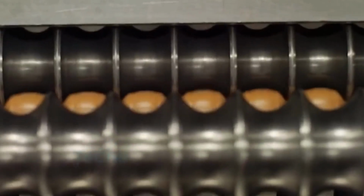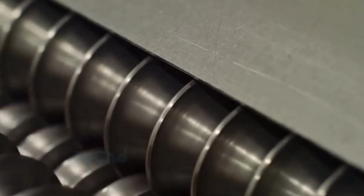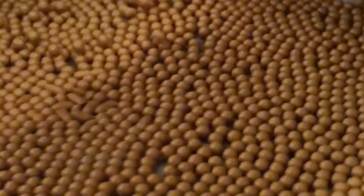Once it's perfectly mixed, it's fed into a machine that shapes it into small, round pieces. This process ensures every Malteser is the perfect size for a bite-sized snack. It's a careful step where attention to detail is key to getting the right texture and shape.